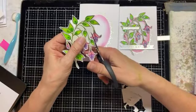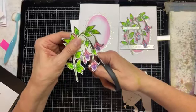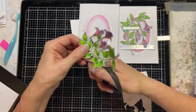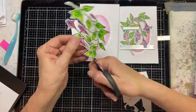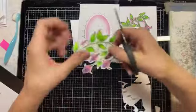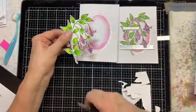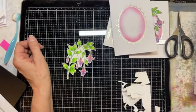I think I cut in up here, didn't I? Yeah, got rid of all that white space up there as well. And you can always come in with a craft knife if you find that easier to cut out the centre pieces. I think I must have done that. I did. Right, okay, bear with me a minute. Let's just get my craft knife.